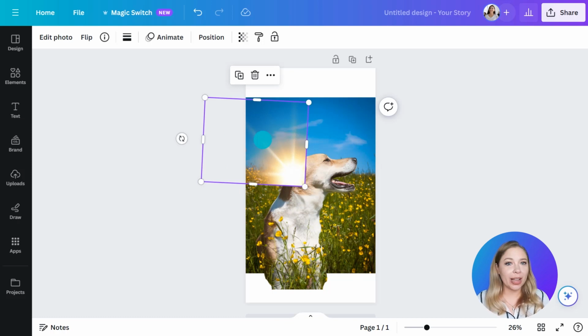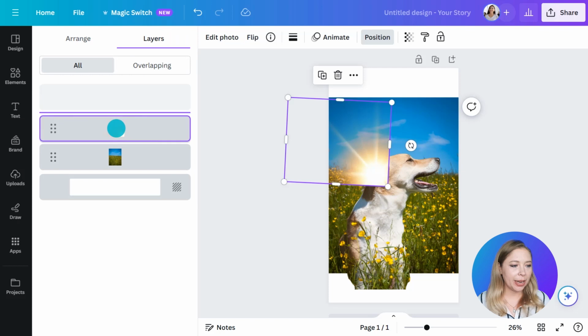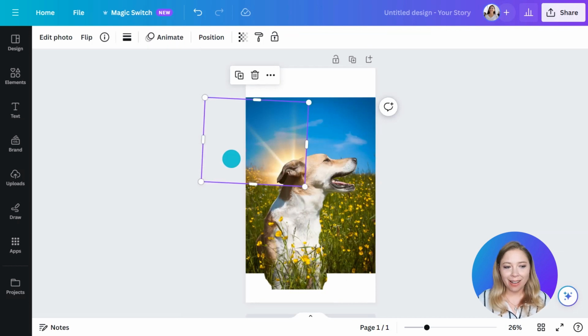But now, since the dog has been removed from the rest of the photo, I can go to positions and I can bring it behind the dog. How cool does that look? I love that. So one more thing I want to show you.